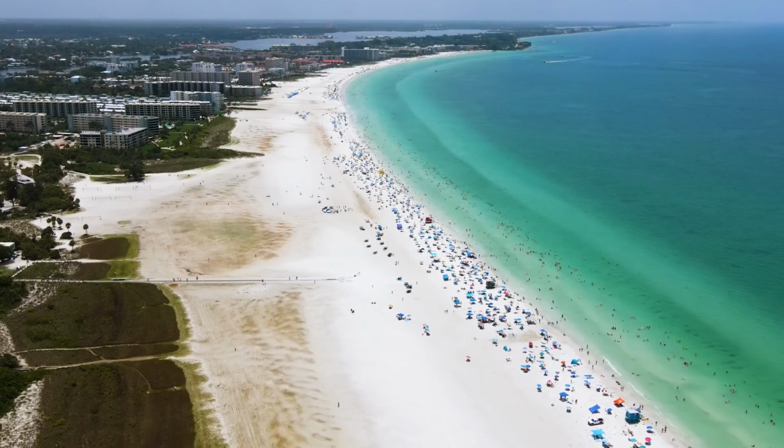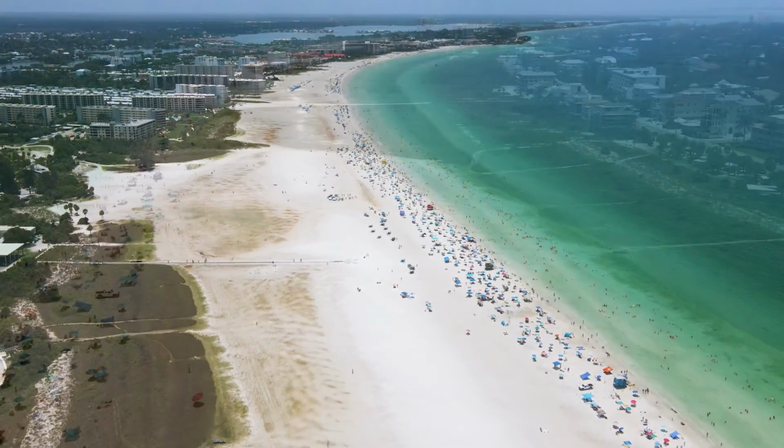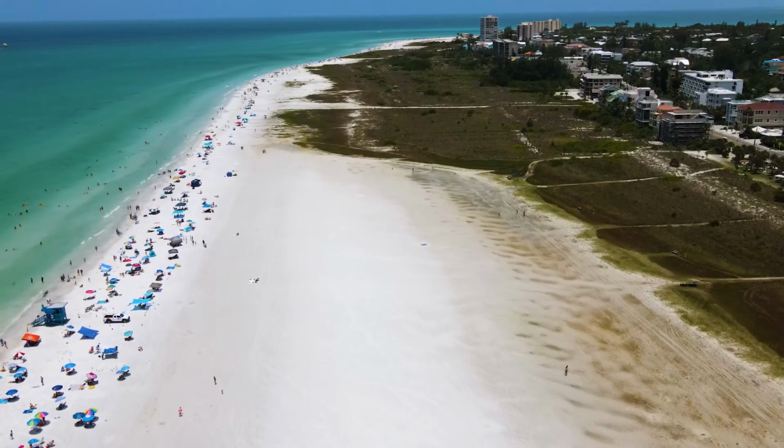So one of the biggest known facts about Sarasota is that it is home to the famous Siesta Key Beach. People come from all over the world to vacation on our white sand beaches. And if you're one of the lucky ones like me, well, you get to live here too. Today, I'll show you a bit about where Siesta Key Beach is located, what kind of amenities you can find at the beach, what's around the area, and a peek into some of my favorite things about it. Let's check it out. Siesta Key Beach is located in Sarasota on the 8-mile-long island or key of Siesta Key.